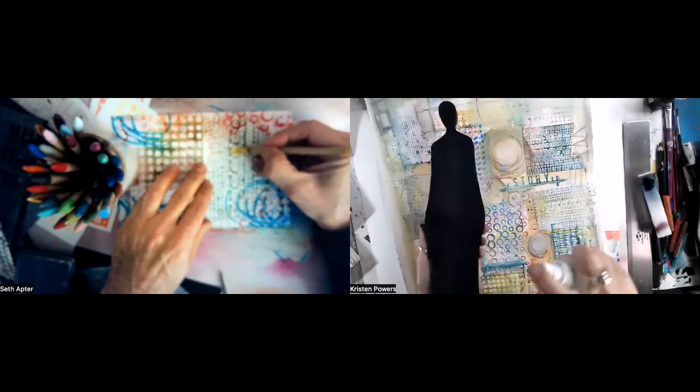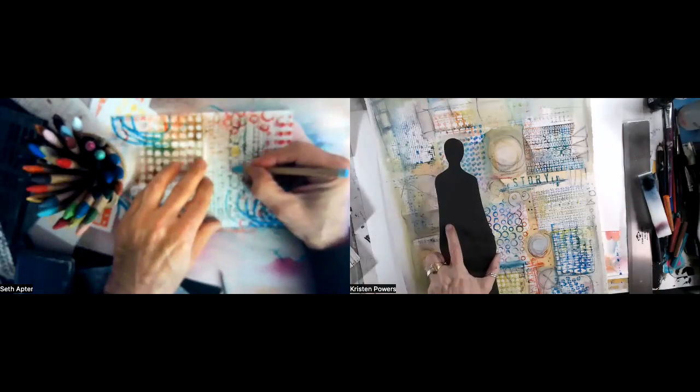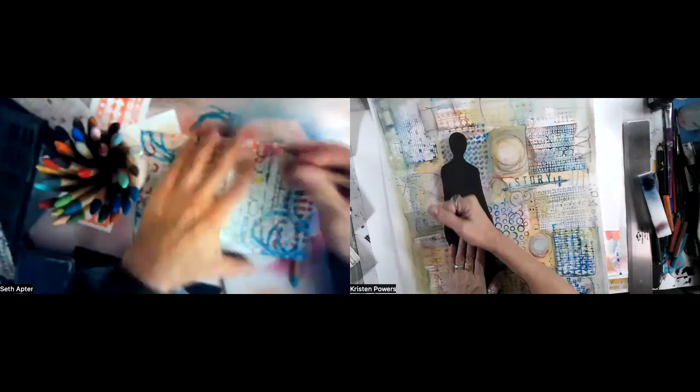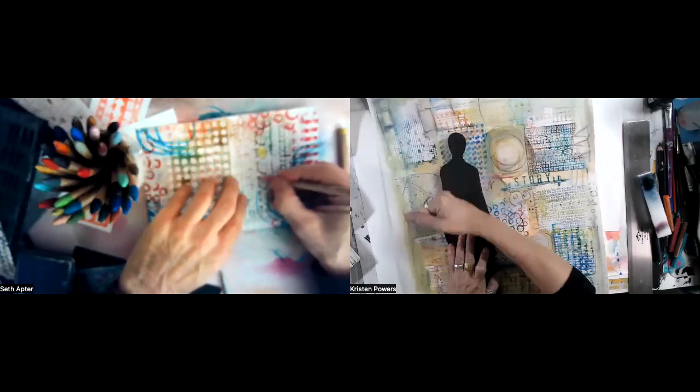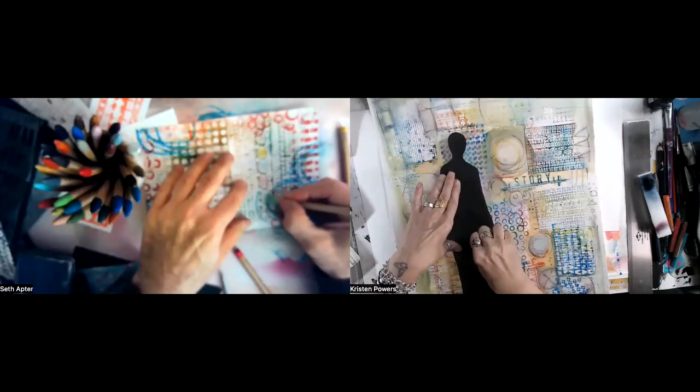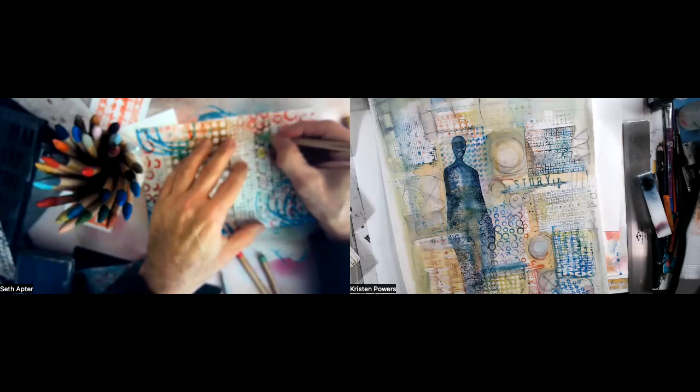All that white space. If I work on white, I tend not to leave the white because I like the colors coming through. I'm going to do a few and then show you. And so with these negative stamps in particular, you can really fill in the colorations. So you can kind of see.